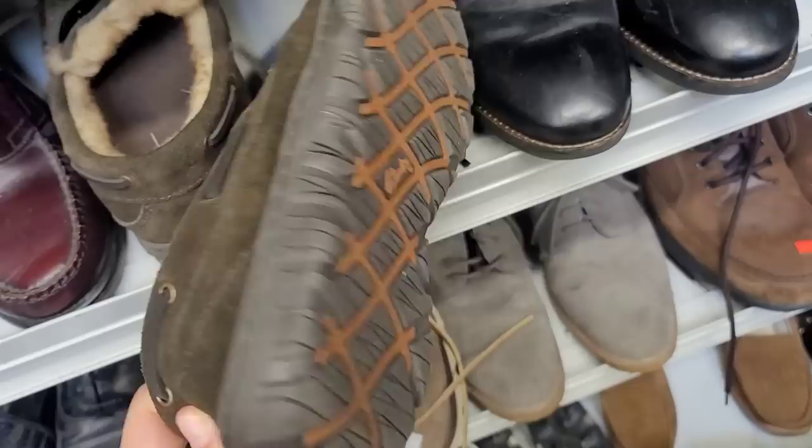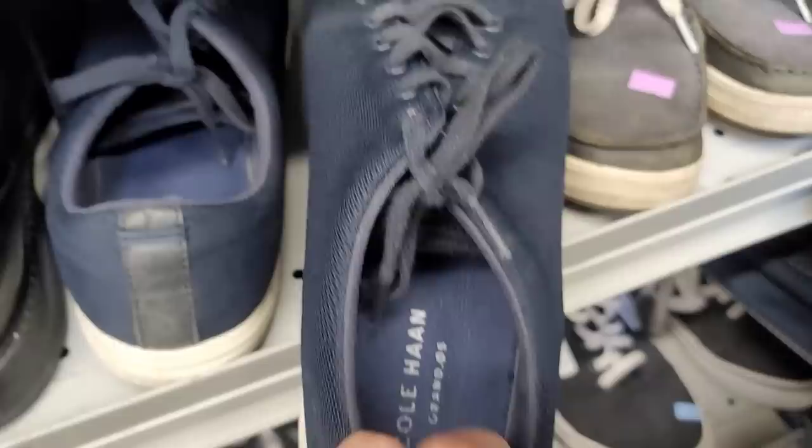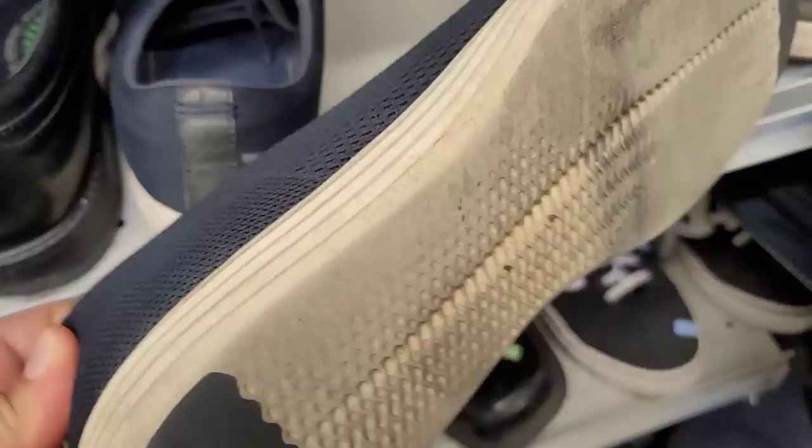I'm also looking for men's slippers because, again, moving into fall and winter, I'm trying to stay ahead of the season. This is typically something that would sell well for me during fall and winter, just not that particular brand. These are a pair of Cole Haan Grand OSs, which I probably would have picked up had they not had so much wear.